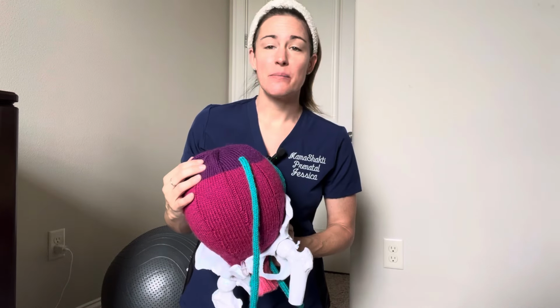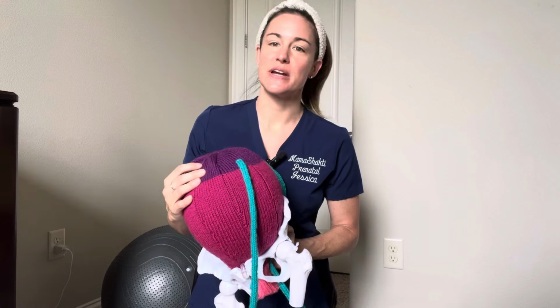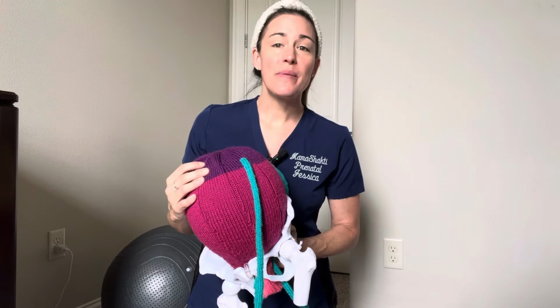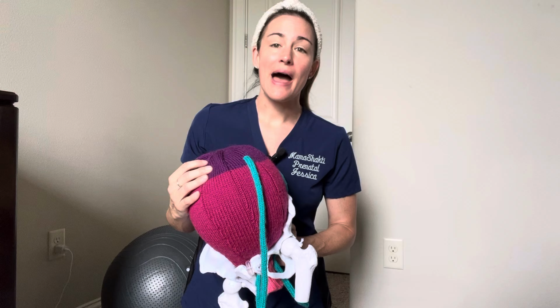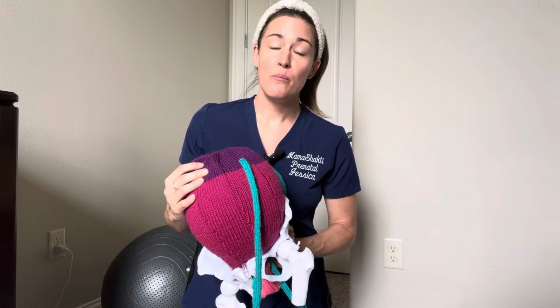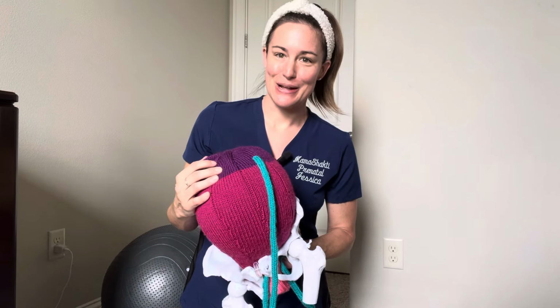Today we are talking about how to help prevent tearing the perineal tissues during childbirth. Our perineum stretches quite a bit as baby emerges through the birth canal, and there are some things you can do during pregnancy to help keep these tissues mobile and supple so they can spread and give so baby can pass through during childbirth.